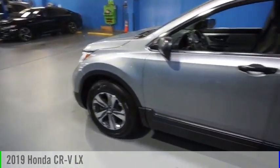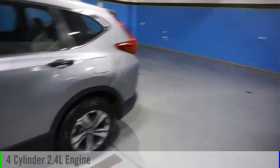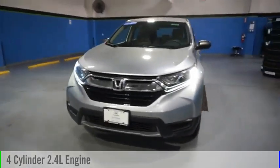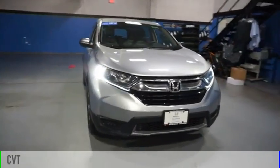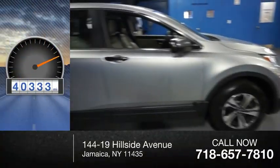Take a ride in the 2019 CR-V. This vehicle is powered by an all-wheel drive, 4-cylinder, 2.4-liter engine and comes with a continuously variable transmission. This vehicle has less than 45,000 miles.